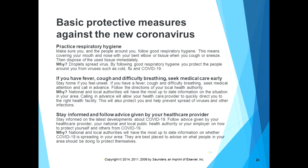You want to stay informed and follow advice given by your healthcare provider. So your local public health authority is probably the best authority for what's going on in your region about how you can protect yourself. We don't know what's going on at the national level right now, but local authorities are stepping up, and so the local authorities are the best place to advise people on what they need to be doing to protect themselves.